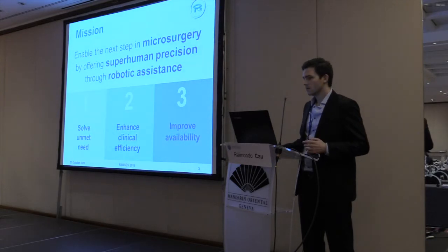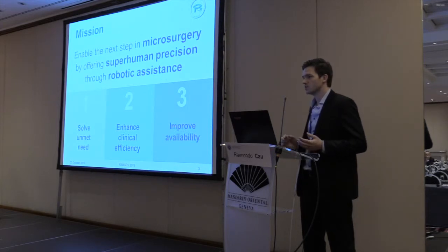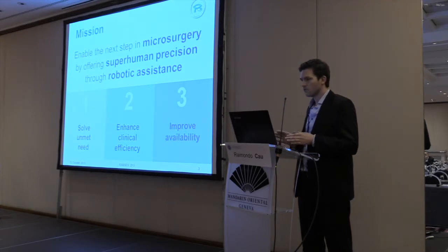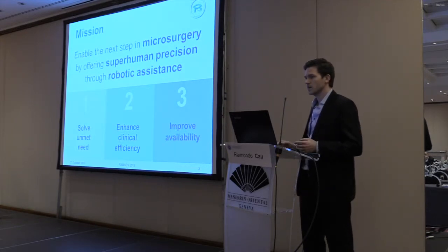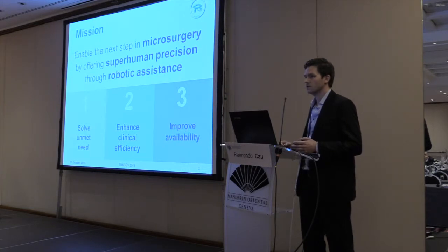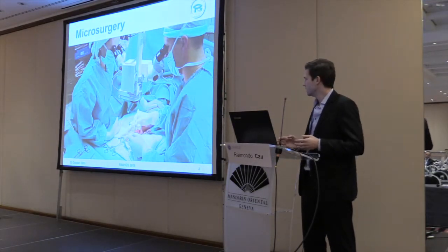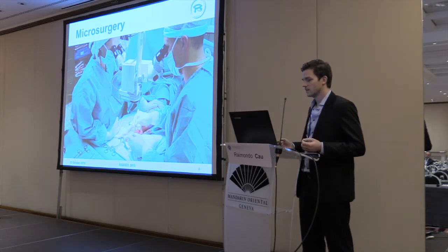So what we want to do, and what we only want to do, is to enable the next step in microsurgery by offering enhanced precision. Nothing more, nothing less. And we do that by first offering precision to solve unmet need, such as can be seen in the lymphedema. Then as a next step, we want to enhance the clinical efficiency by reducing complications. And as a third step, we want to improve availability. As Tom said, our vision is that every microscope can be equipped with a robot, because as you can see here, you're already enhancing your vision, but you are not enhancing your hands.